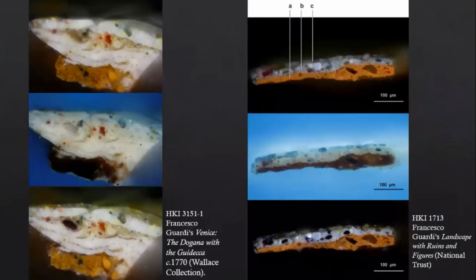Starch particles exhibiting the same characteristics were also identified microscopically and through Lugol's iodine microchemical tests in samples from other paintings by Guardi conserved in the past at the Hamilton Kerr Institute.